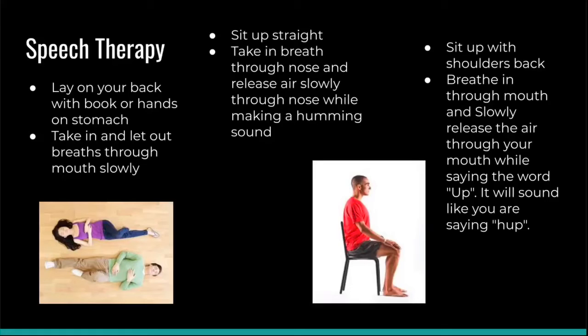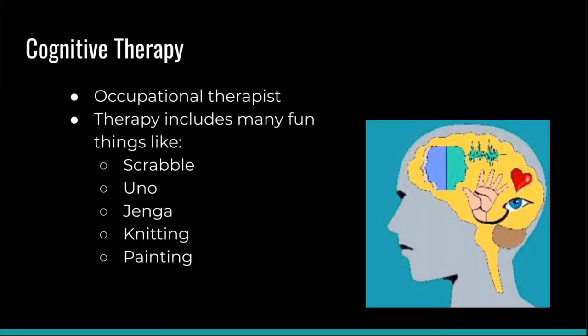Then sit up straight in a chair, take a breath in through your nose, then slowly release the air through your nose and begin to make a humming sound. Feel the vibration in and around your nose and be sure that the sound is coming from your nose and not your throat. And finally, sit up in a chair with your shoulders back, breathe in through your mouth, and slowly release the air through your mouth while saying the word up, so it will sound like you are saying hup.